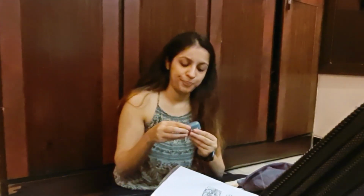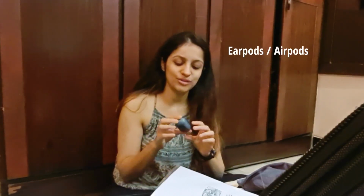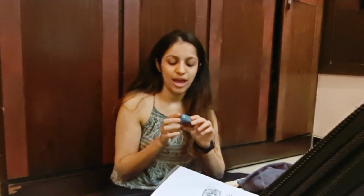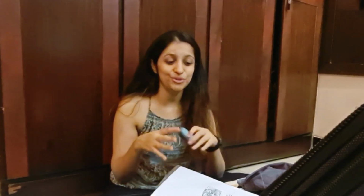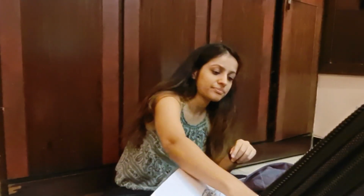Then I have my earpods. The earpods that I'm using are from both. They have been gifted by my directors from the company where I used to work with, and they're very, very useful. I have been using them for over a year now, and I use them when I'm traveling, when I'm in transit. I listen to music, I listen to podcasts, I watch YouTube videos. So I feel this is very essential while traveling as well. Sometimes you're in public and you don't want to be loud, so this comes in handy.